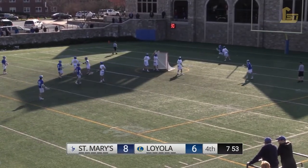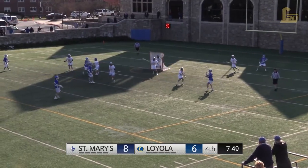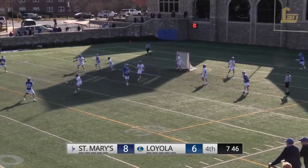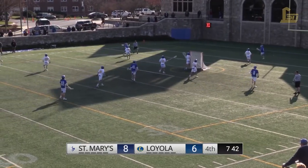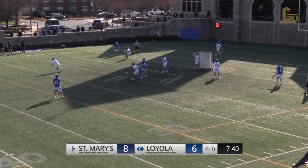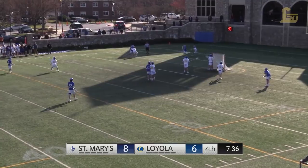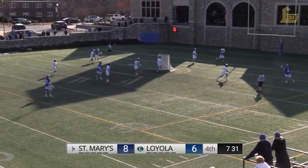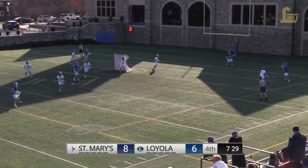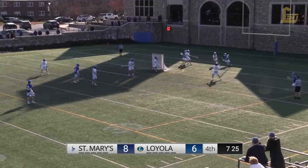So we're going to stay back at the X for the Saints. They're not really trying to make much happen. So we're going to get to Nielsen, over to Jones, back to Mitchie. Pass it down to Cramp. Cramp back to Mitchie, back down to Cramp. It looks like they're now going to make a move for the goal. They're going to get it back up top and probably give Jones the ball to dodge.